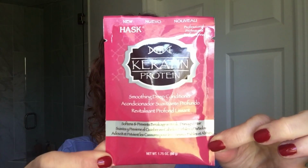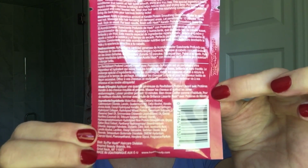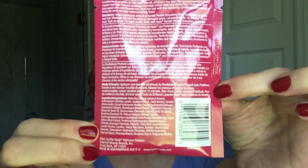This is the Hask keratin packet. Here are the ingredients for that. And they do start about number 5 or 6 on the list, but then they list about 4 or 5 proteins. So it's a protein and moisture combo, and I usually use that kind of like a rinse out. It happens to be heavier, but I use it like a rinse out, or I mix things.